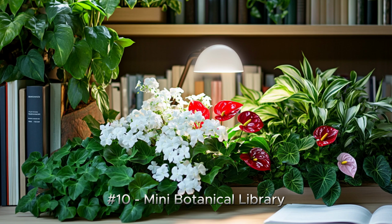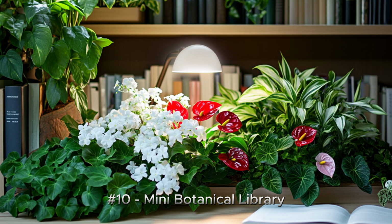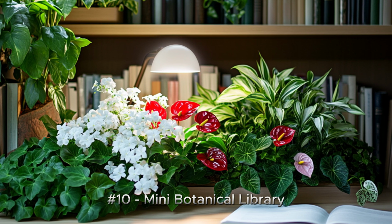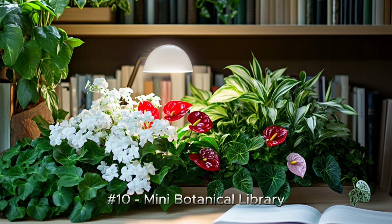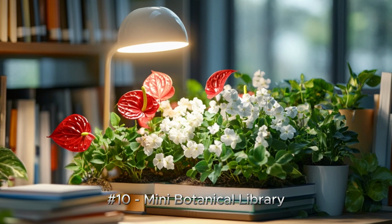Idea number 10. Mini Botanical Library. A small indoor garden is integrated into a bookshelf, with flowering plants such as white jasmine, red anthuriums, and pastel-colored pansies sitting among books. The plants are positioned thoughtfully, with each flower peeking out from between the pages, adding natural beauty to the space.